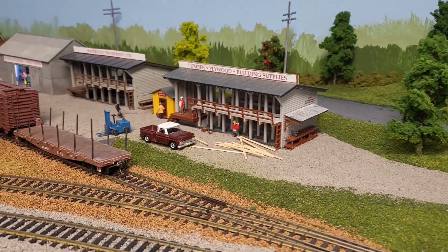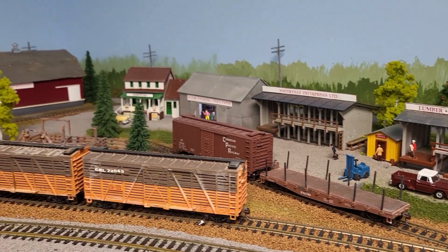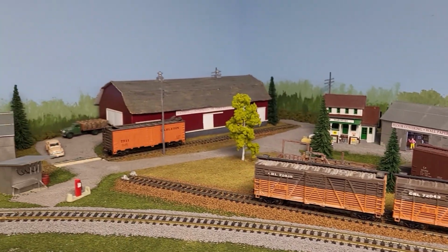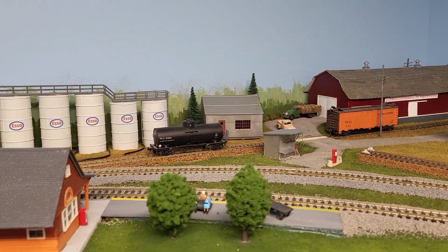But once again, this is a rural area. There are no large urban scenes anywhere on the railway because I want to portray Carleton County, well, as I remember it. It's a rural and small town location with no really crowded areas.